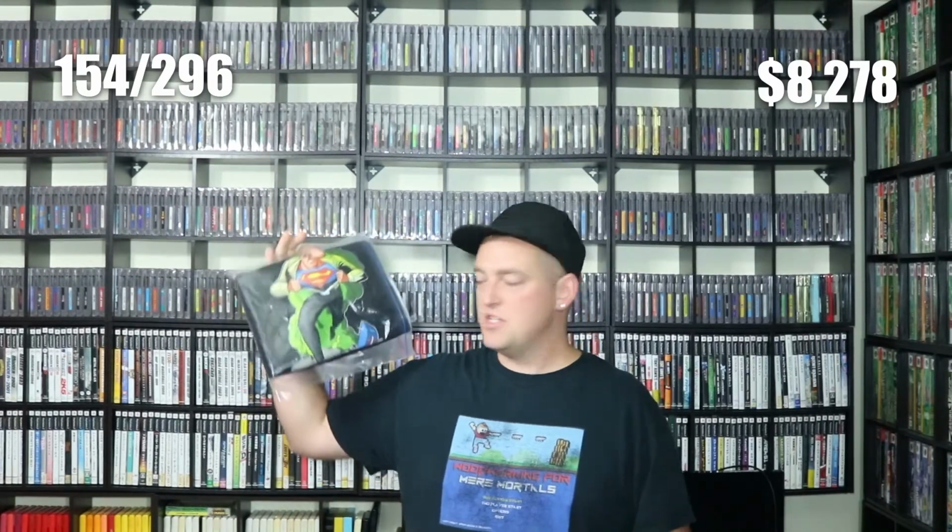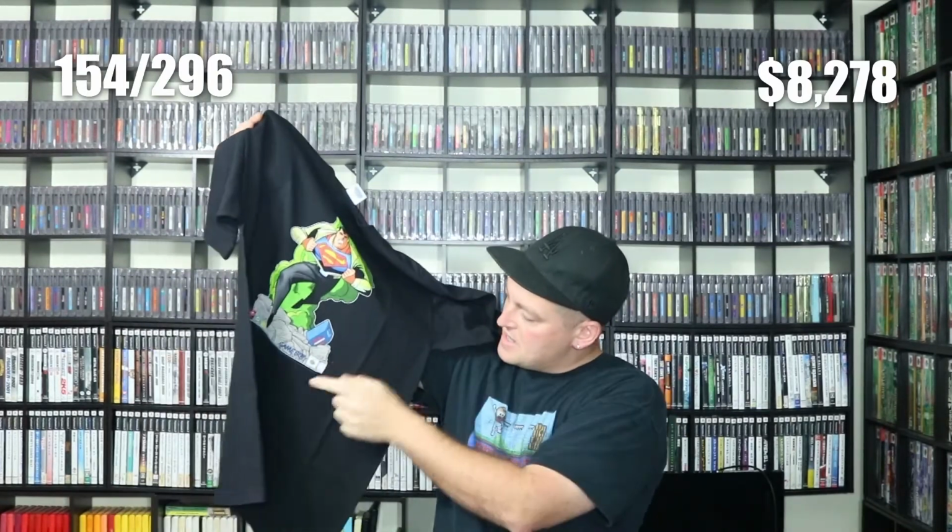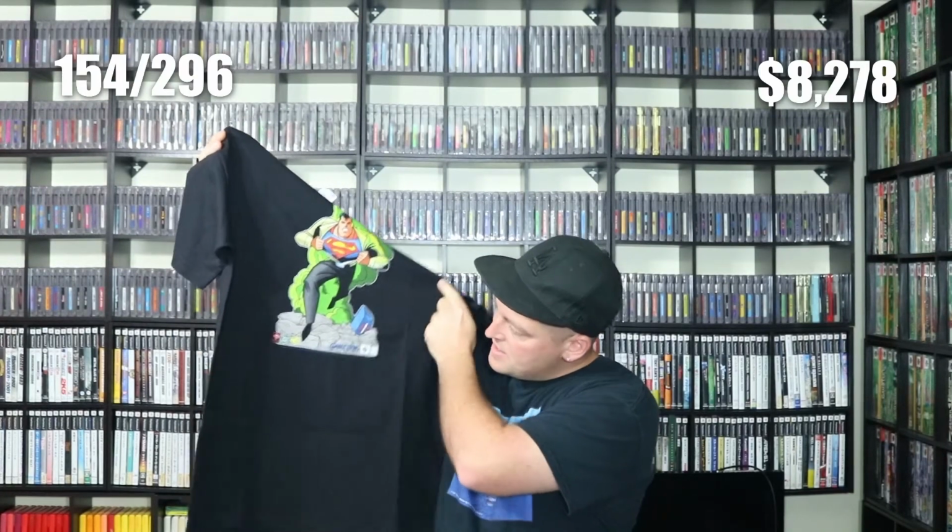And it came with this t-shirt here, which is pretty interesting. You got the N64 logo down here. There's a Game Boy on there. Pretty interesting promotional item that I got with the game.